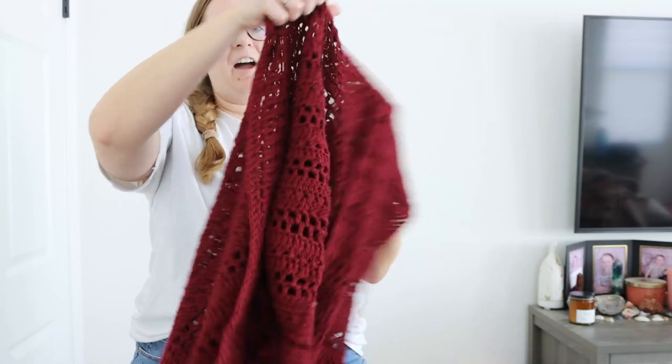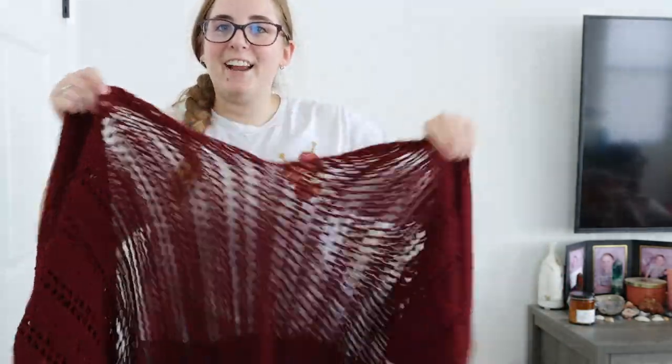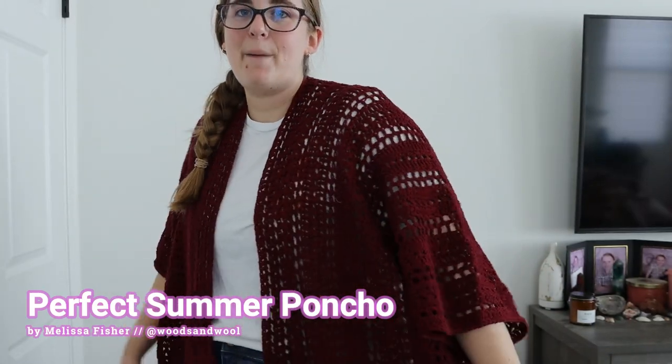Okay, this next one I actually forgot was over there. This is, hold on, if I can find the top. Okay, this is actually crocheted. And this is, oh boy, I'm gonna have to put the name on screen and the pattern. It's like the So Summer cover up or something. But I crocheted this in 2020, I think.